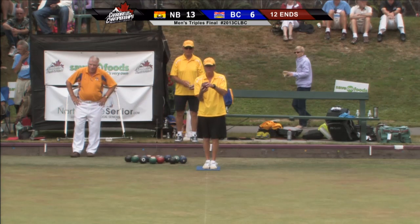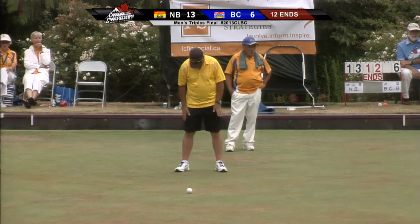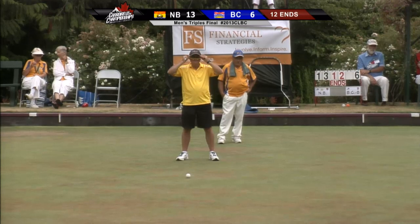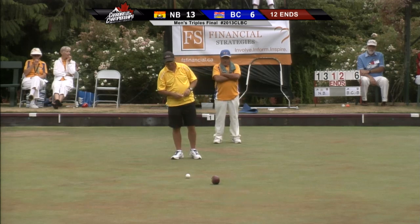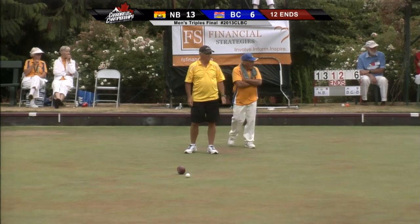Sometimes momentum in lawn bowling is very important. Absolutely. You make one small mistake, next thing you'd be struggling all day. The game's a lot like golf. Over the course of a three and a half hour or four and a half hour match, some bad things will happen to you, and a lot of the game is how you react to those things.